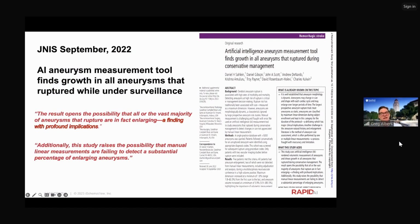This is just a little over a year ago in JNIS, where this group from the Ascension Hospitals, led by Dan Saline, did something somewhat brave, which was to go through their database and find the disastrous situations that everybody fears, which is that you tell somebody that their aneurysm is stable and they don't need to worry about it, and despite that, they come back before their next image with a subarachnoid hemorrhage. So they found that that happened in their large database 5 times. And they wanted to know, for these 5 cases, if they had had the AI software, would the software have said something different than the radiologist?